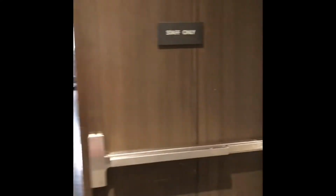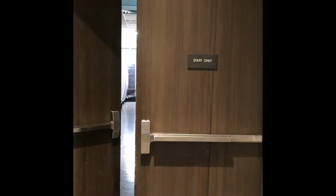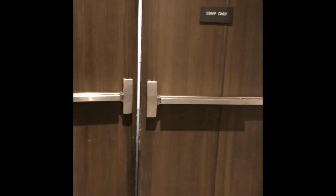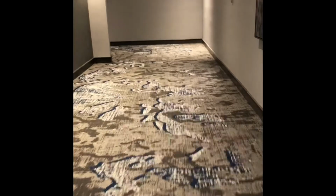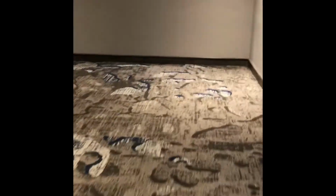And this is how we know. So these doors right here, where it says staff only, that's the entrance to the back of the house. So that's how we're going to go back and get to the materials we need and to get to where we're going for many of our jobs. Again, this hall, it's past the meeting rooms.